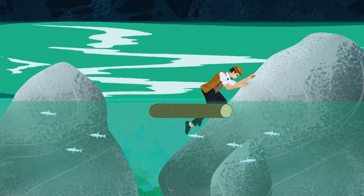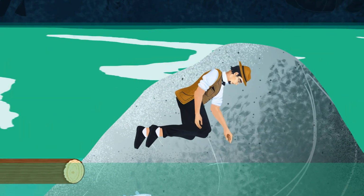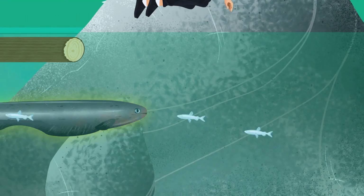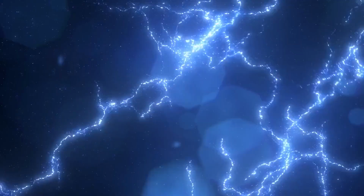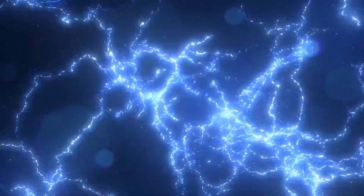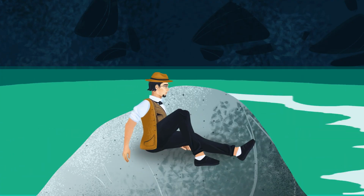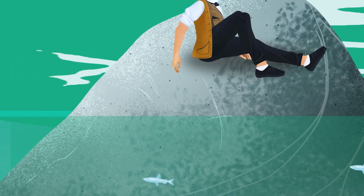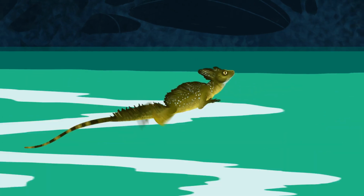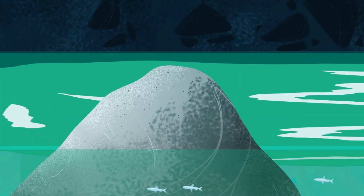You grip onto a log and climb up a small rock to catch your breath. There's a huge electric eel underneath the rock. Despite their name, they're more related to catfish than eels. They use their powerful 600 volts of electricity to defend themselves and catch food. You're stuck, unless you're like the common basilisk that can run on the water like a jet ski. These incredible lizards have special webbing on their toes and can run the distance of a basketball court. You hop on a bunch of rocks until you reach the land.